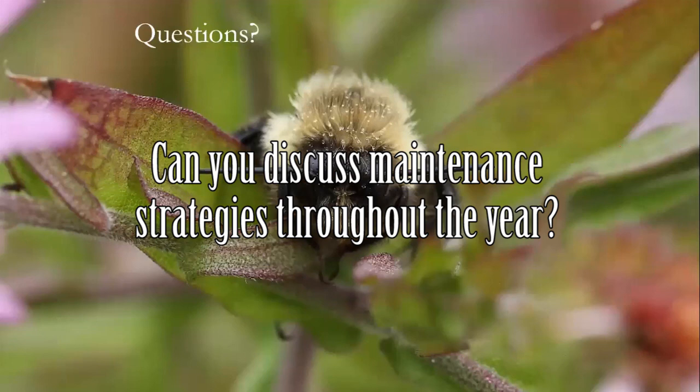There's maintenance year round. Right now we're a little bit behind because of the weather. Right now the focus is on winter annual weeding, which we do all by hand, of course. And then a little bit later in the winter, late February, early March, we're going to cut everything back. Basically, we're waiting until the very last minute before everything starts growing again. And then we'll do a little mulching.